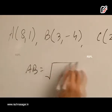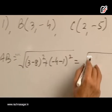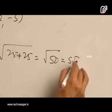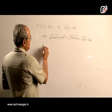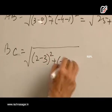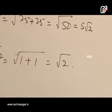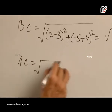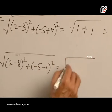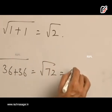AB is root of (3 - 8) whole square plus (-4 - 1) whole square, which is equal to root 25 plus 25, equal to root 50. That means 5 root 2. BC is root of (2 - 3) whole square plus (-5 + 4) whole square, which is equal to root 1 plus 1, equal to root 2. And AC equals root of (2 - 8) whole square plus (-5 - 1) whole square, equal to root 36 plus 36, equal to root 72, which is equal to 6 root 2.